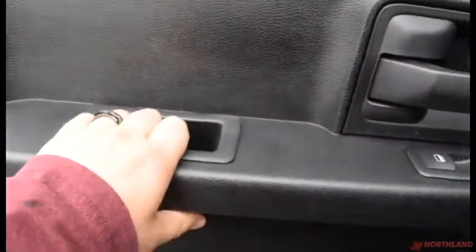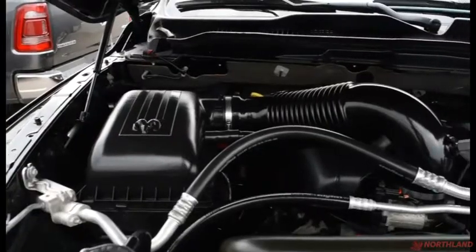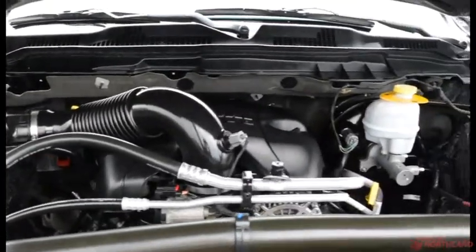Open this guy up. On the door here, you do have the control of your windows and your handle. Looks great back here as well, very soft, same material as the front. You can lift this up, and you got some storage just underneath there, as well as some cup holders. And there's our 5.7 liter V8 Hemi.